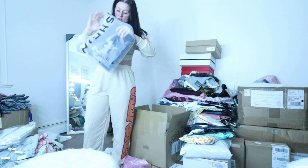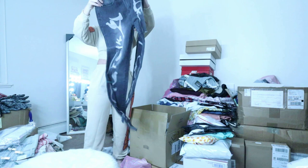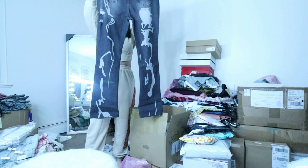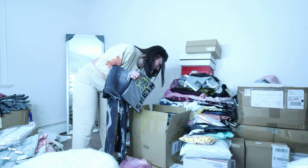Ooh, these are some jeans that I had ordered for my daughter. They're in a size large, but me and her fit the same size, so I could just try these on. I got these funky style type jeans, but we fit the same size, so I'll go ahead and try these on. Let me see what I could try those on with.